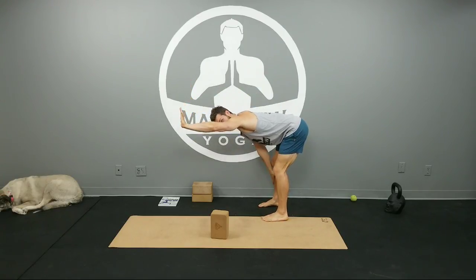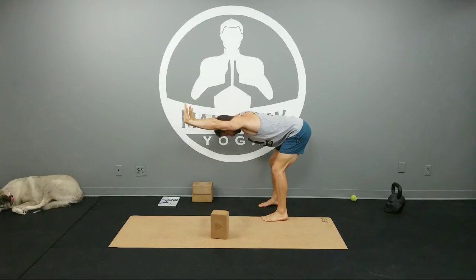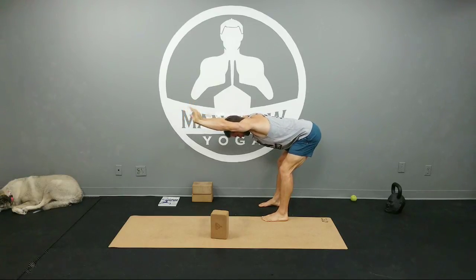I'm basically going to do kind of the same that I was doing with child's pose, but I'm just going to bring my hands on the wall like this, squeeze my arms up as high as I can, and then push my hands into the wall while pulling my hips back. And that's going to create a very similar stretch.